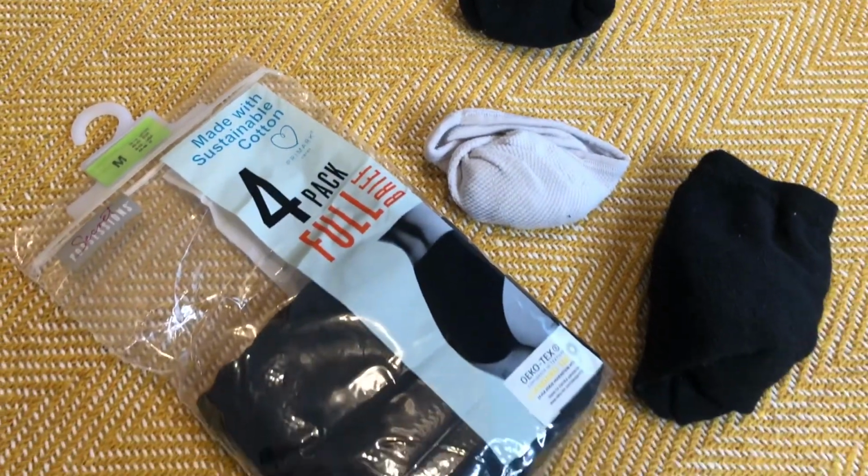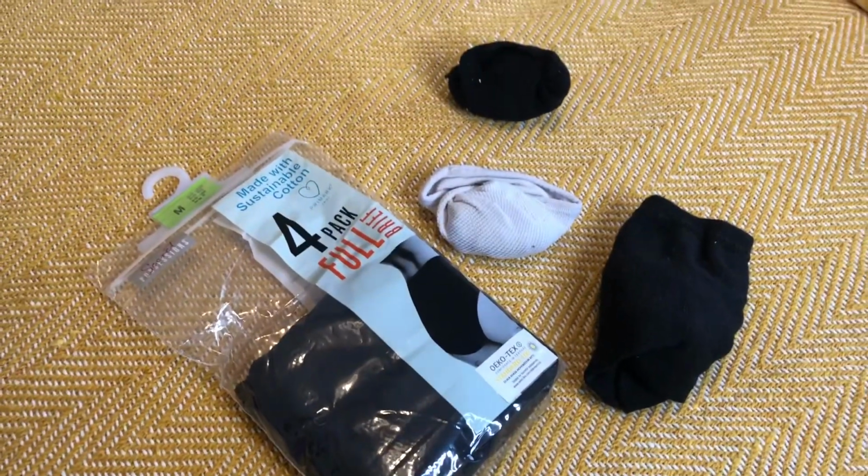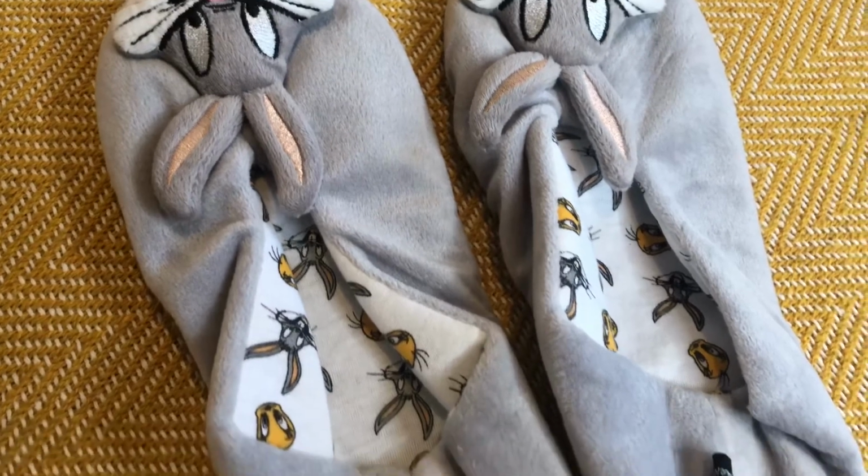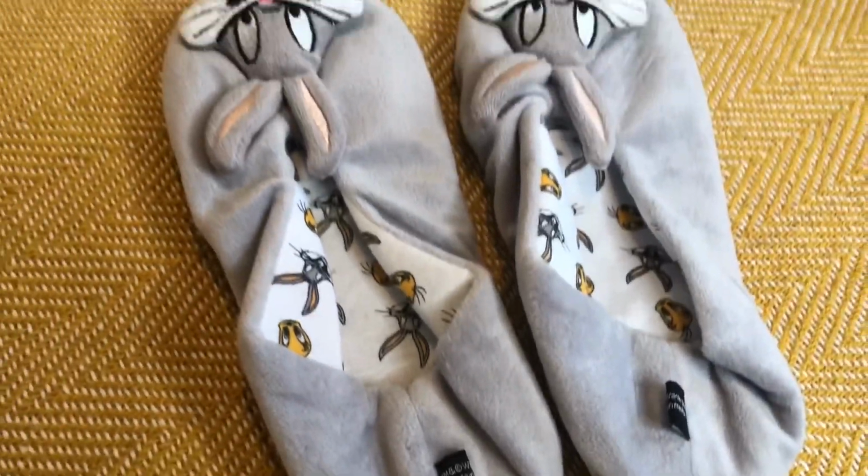I then have a packet of large full briefs from Primark, just so that I'm not ruining any of my nice underwear. I then have a couple of pairs of little ankle socks and a pair of normal socks because going home outfit and then in the hospital socks. I also picked up a cheap pair of slipper sock things for waiting in the hospital in case I've got to stay in for any length of time. Picked these up from Primark for about £2 I think. I like the idea of having my own slippers and stuff like that.